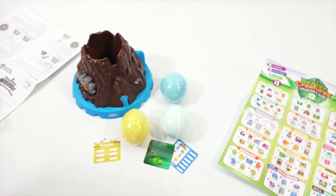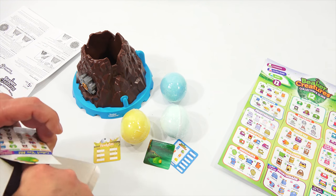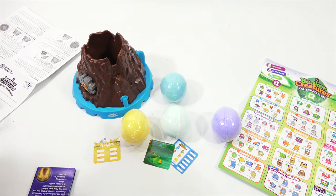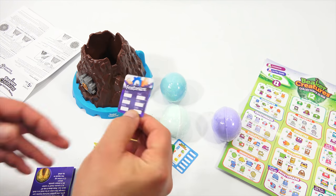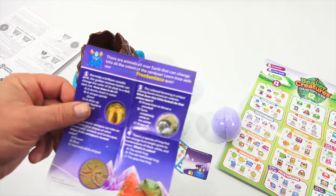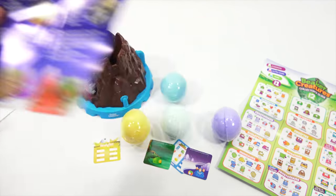Hey, what I'll do, maybe I'll scan some of this, so I'll have little interruptions in our moments together where you can research and learn. Okay, this card, a little different. Frostonians. All right, and then another little brochure. Don't fret, I will try to scan that so you don't have to read it.